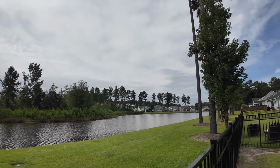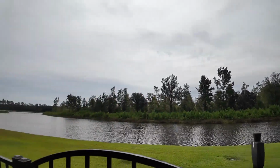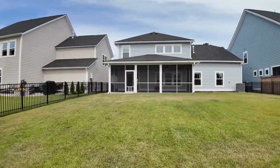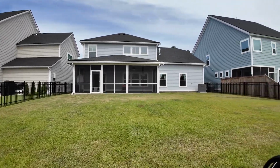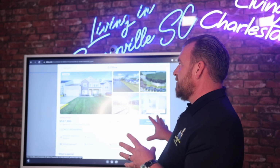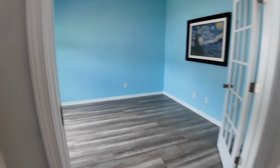But when you're living in this kind of home, you can have kayaks, paddle boards, canoes, paddle boats. You know, the backyard on this home was massively spacious. You could put a pool in, pizza oven, fire pit, whatever your heart's desire. But that's one of the big draws to this home, is where it's located.